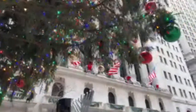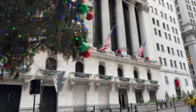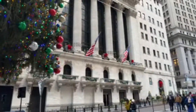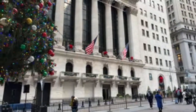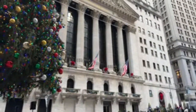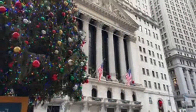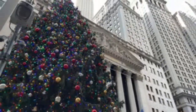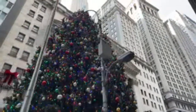So what do you think? Let me know if you prefer this tree to the Rockefeller tree. This year I'm in love with the Rockefeller tree. I told everyone it's my tree. But it's also really special to see this tree with that gorgeous backdrop of the New York Stock Exchange. I'm going to show you another really wonderful view of this tree in just a minute.